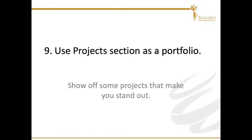Trick number 9: use the project section as a portfolio. Now, we often have job experiences that span multiple years, and a lot of times, if you've not switched jobs too much, or your education experience is limited, you might not have a diverse profile to show, and this is where the project section comes in. The project section lets you use smaller time frames and more of a project structure.